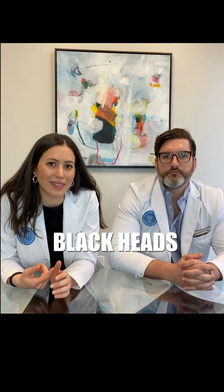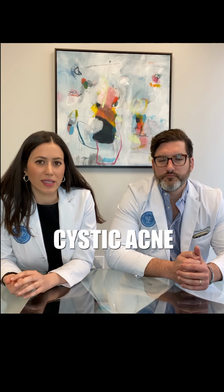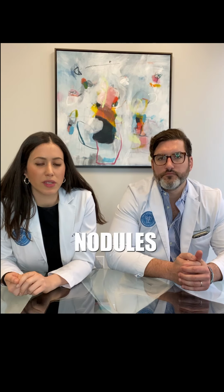There's comedonal acne, which are basically the little bumps under the skin that often aren't inflamed. Blackheads can be a type of comedone. Little white bumps under the skin also can be a type of comedone called milia. Then there's inflammatory acne, which are the inflamed red bumps, and there can be little pustules with those too. And then there's deeper, more cystic acne. It can be hormonal or just larger, deeper, more inflamed nodules. There's a couple other forms of acne that are more severe that can involve extensive scarring also.